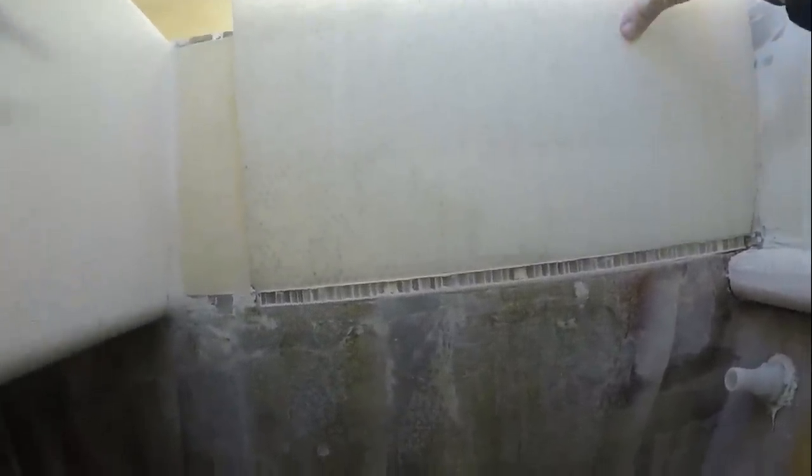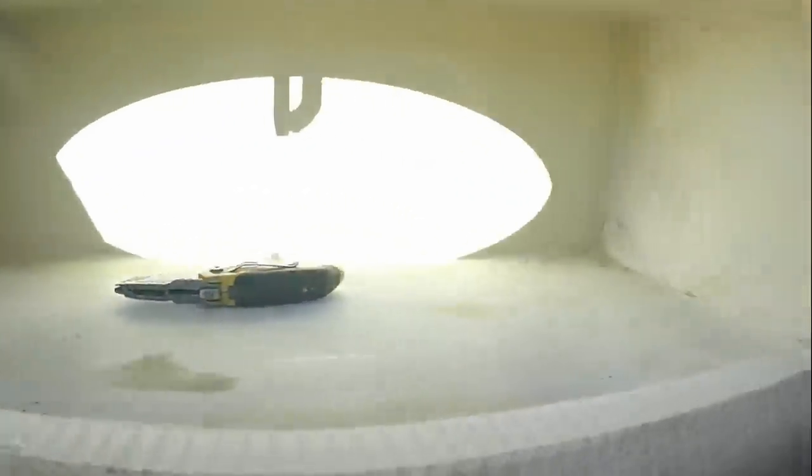Okay, I have whittled my honeycomb in. Let's see how it fits. That looks good. And then I made this funny little piece, which will go right over here, and that's to continue this raised lip. So I have a nice shelf up here.